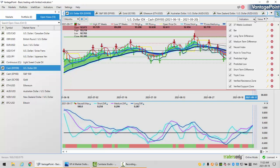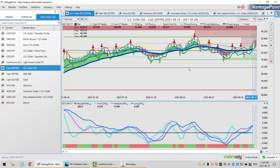We're using our predicted short, medium, and long-term differences along with our neural index. Point in time will be used for the weekly opening price, the predicted high, the predicted low, and of course the very important verified support and resistance zones. And of course the MA diff cross, one of the most powerful indicators in the VantagePoint software. So let's get started here.